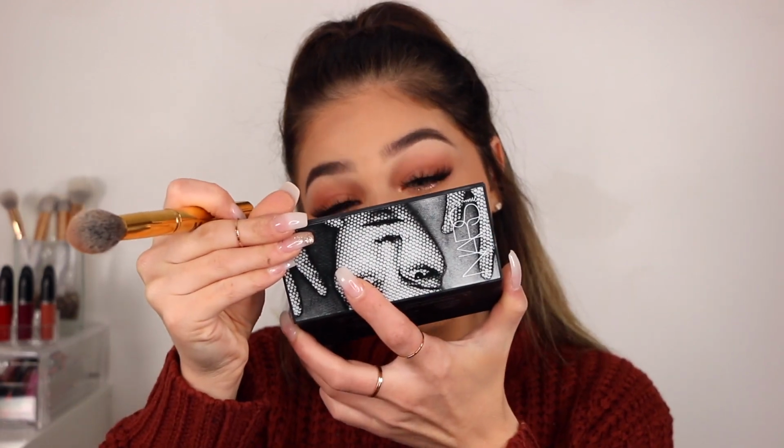Also put it right underneath my brow. Oh, this is pretty. Okay, okay, okay. I like that it has some added color to it, so you don't look super washed out with the highlight, but it also gives such a pretty shimmer, like sheen.